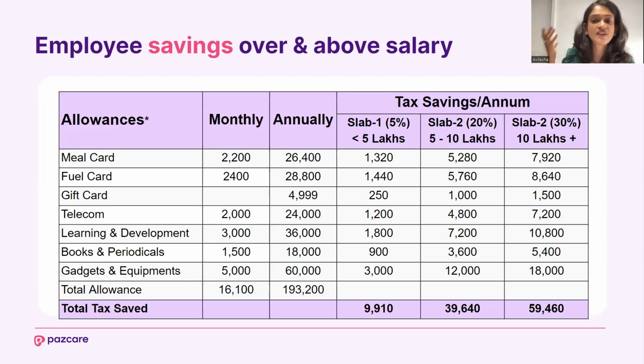Now, there are different sets of tax slabs that you fall under. If you fall under the 5% tax slab, having a gross salary of 5 lakh rupees, you save 9,910 rupees, basically 5% of the total allowance given out to you. If you fall under the 20% tax slab, then you save 39,640 rupees. And if you fall under the 30% tax slab, you save 59,460 rupees.